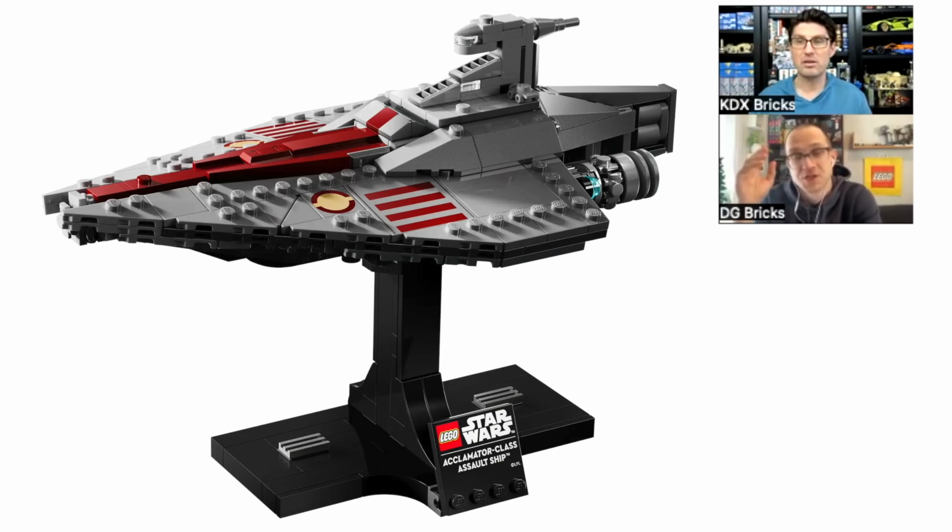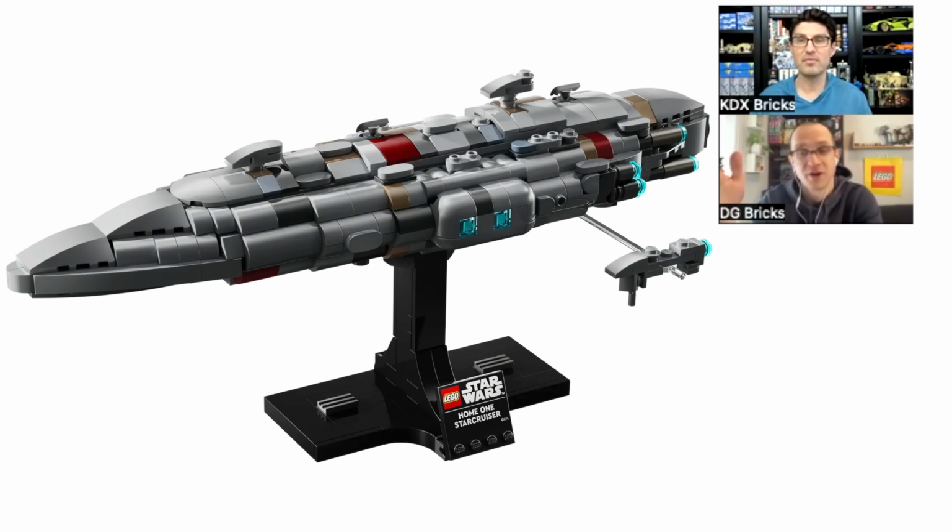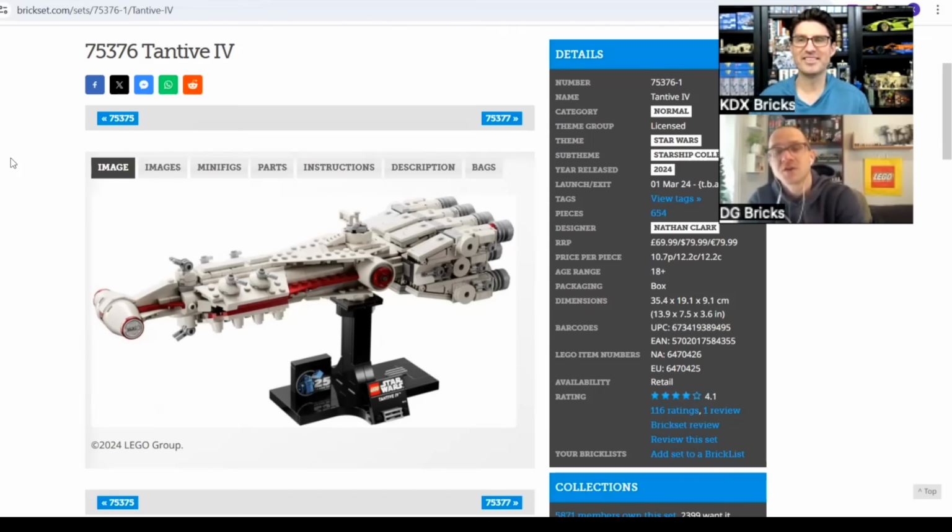We had the recently launched Acclamator Republic Assault ship. We also had the Mon Calamari Home 1. Yes, I said Calamari. So here's how I feel about the Tantive. This ship is super desirable in all of its past forms. It's really cool. However, without the minifigure lineup and in this kind of awkwardly small scale, it is expensive. 654 parts for $80 US.